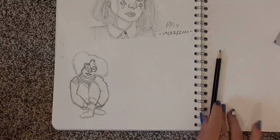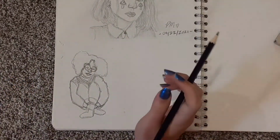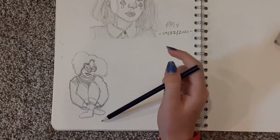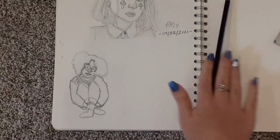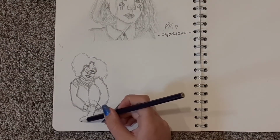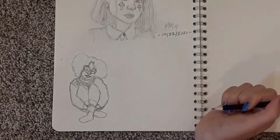I'm back. I've looked at this drawing again for too long, and I'm thinking there are some things I want to change about it. I think it's mainly the feet are all messed up, so I'm going to try and fix that now. I think that already looks better. I think I like that better.